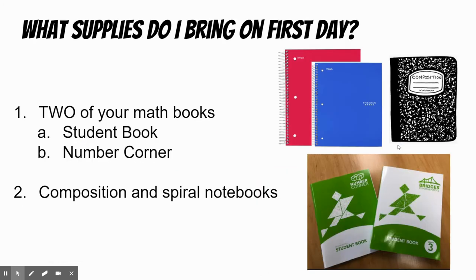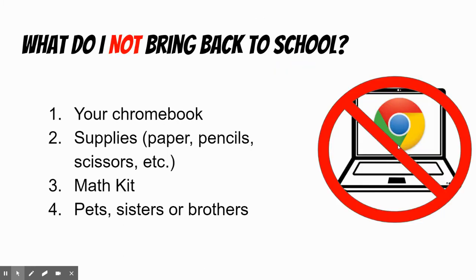They do need to bring back, and this is a bit of a change from my first video, 2 math books that are coming back. But then they should have a spiral, maybe 2, and those need to come back, and their composition book that we've done a little bit of math work in. So those all need to come back.